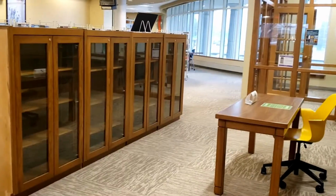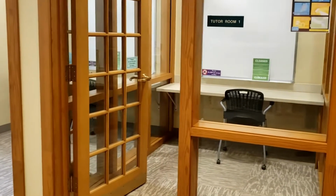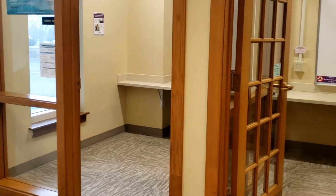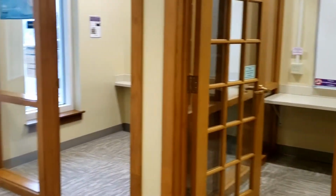These are our tutor rooms. They're available first come, first serve. And people can come in here if you have like a Skype interview or need to study with a partner.